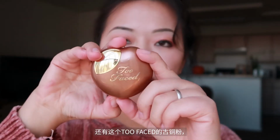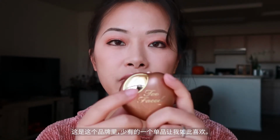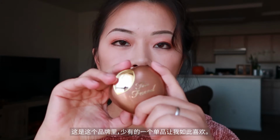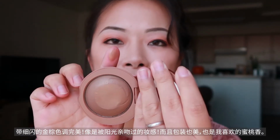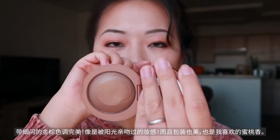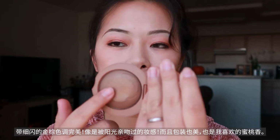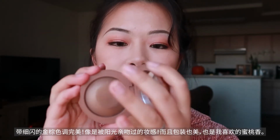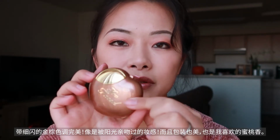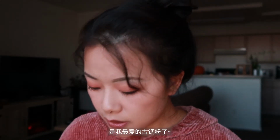The one more thing I love is from Too Faced. There's not many products I love from Too Faced, but this one is the one. So gorgeous. It's like being kissed by the sun. It's just so beautiful, and the shimmer is so pretty. It's one of my favorite bronzers, and the package is cute, and the scent is good. Smells like peach, so I like it.